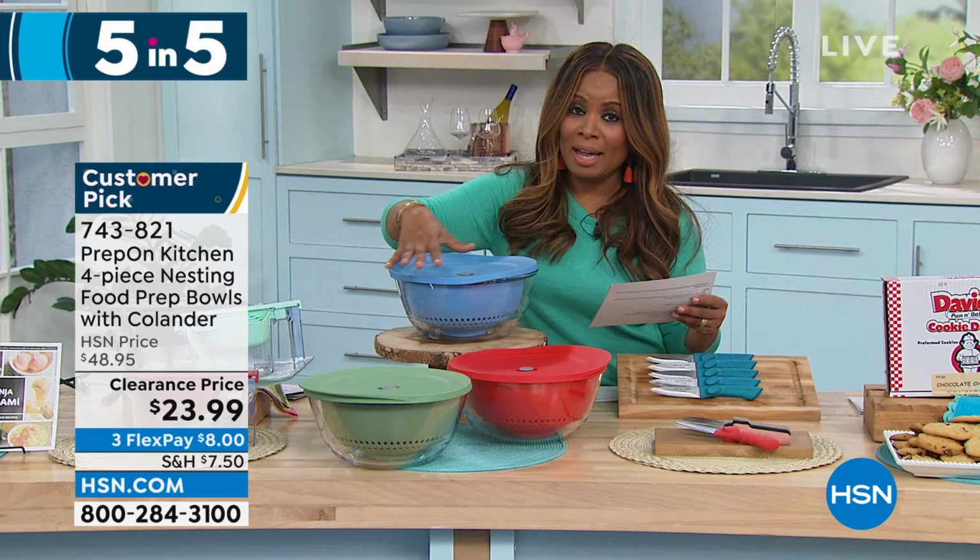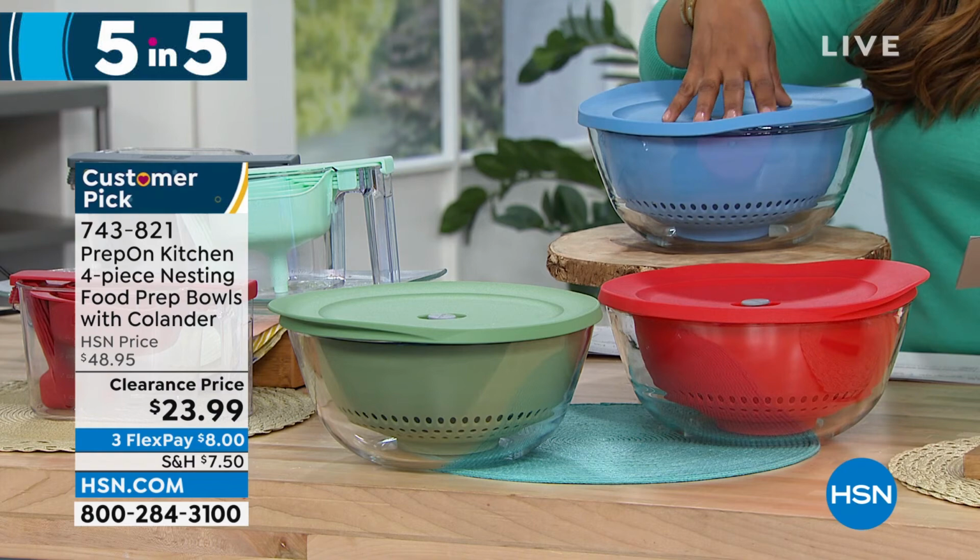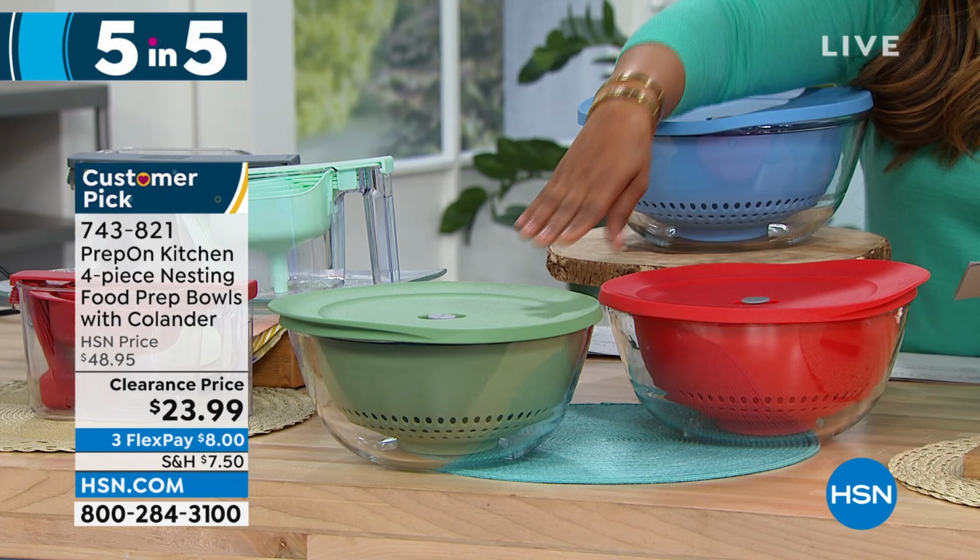These are nesting bowls in your choice of rosemary, which is the green color. The red is called tomato. And then your blue is called cornflower. You get about a 4-quart glass bowl, an almost 2-quart mixing bowl, and then you get the colander. And they all come with the vented storage lids.